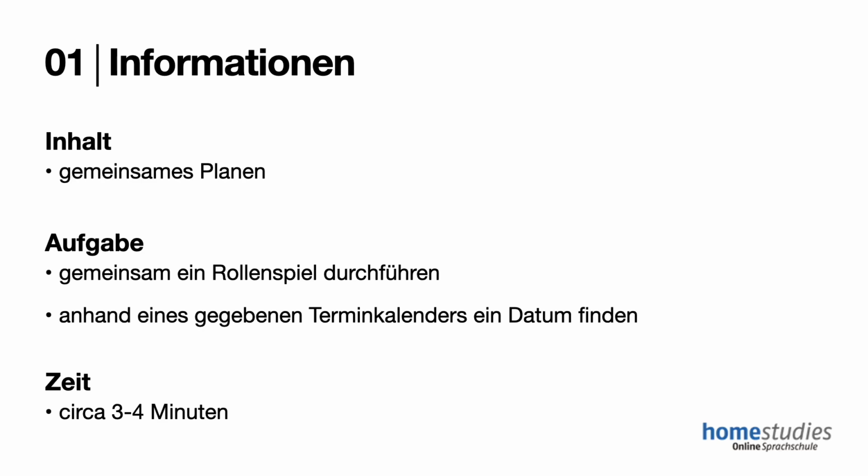So, the third part is a two-way discussion task. You need to plan something together. Your partner and you do a role play and you receive a personal calendar with various time slots given before the exam starts. You must agree on a time when you both are free. Unfortunately, you have no idea when your partner is free. Neither has he or she. Therefore, you must ask back and forth to figure out a suitable date. The role play must take around 3 to 4 minutes.